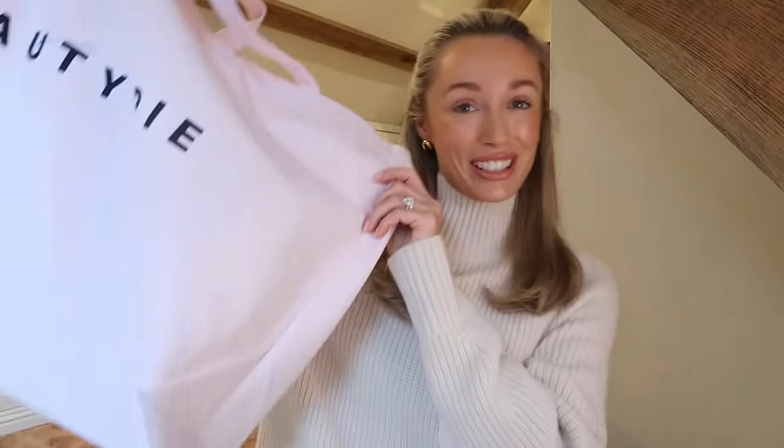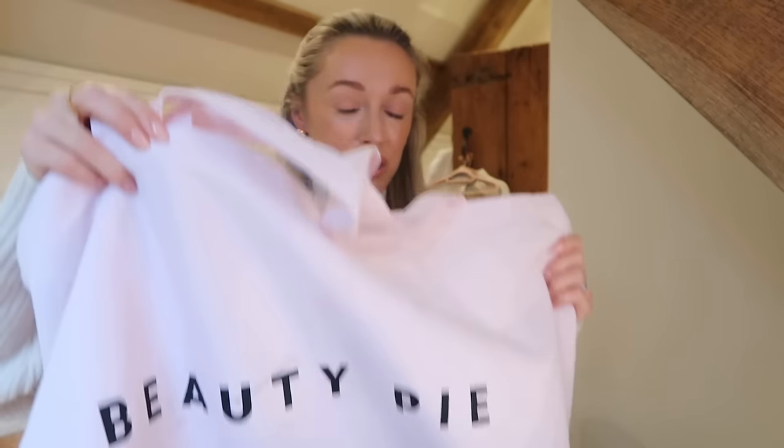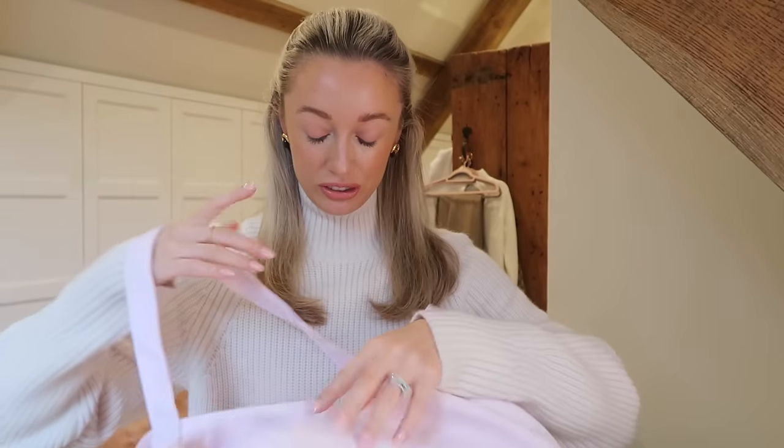Okay, right, Beauty Pie goodie bag. Also, I'm just obsessed with how big this bag is itself. It's so useful. I've got another one and I use it all the time. So this is really exciting.